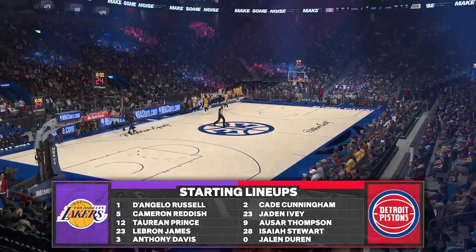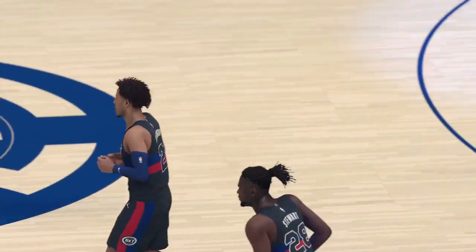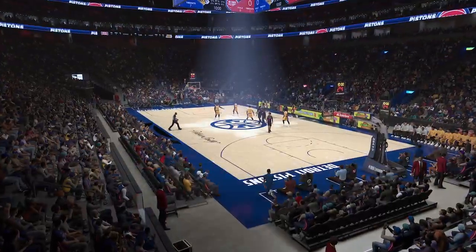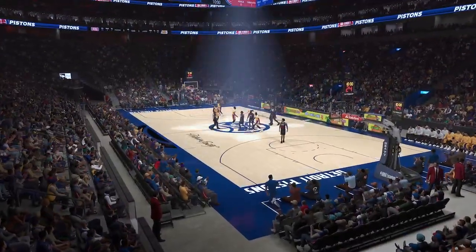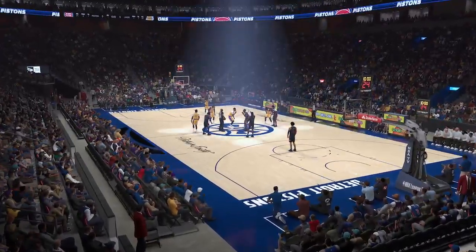Here are the starters for Los Angeles. Down in the block, it's LeBron and Davis. Cameron Reddish is out there with D'Angelo Russell, and it's Prince in at the small forward position. And for Detroit, guard spots filled by Cunningham and Ivey. Isaiah Stewart out there with Thompson. And it's Duren in at the 5 down low.